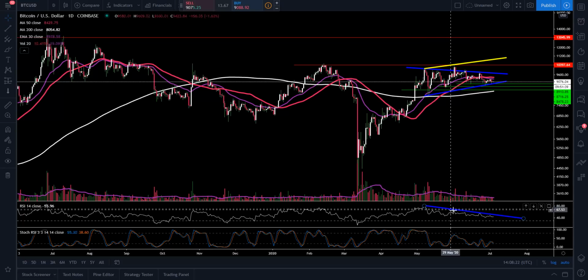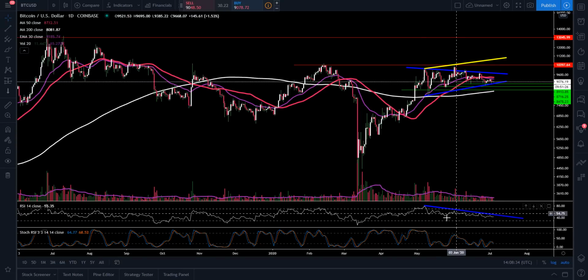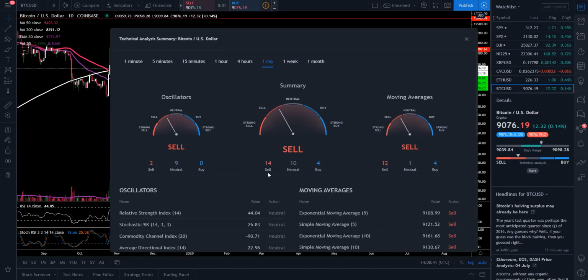In terms of the RSI, you can see the lower highs coming in. This blue trend line is what I'm looking to see if we get a trend line break with a lot of volume. Stochastic is crossing to the downside here. It's at 18 and 25. So it is in that oversold territory, but it's been losing momentum. Same deal, lower highs on this right now. If we take a look at TradingView, and also volume has been diminishing, you can see we have a 14 sell, 10 neutral, and a 4 buy.